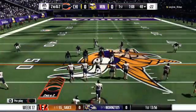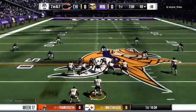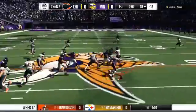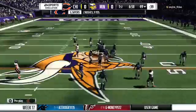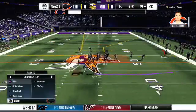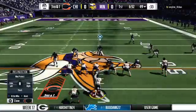And the D-line pinching together must be expecting the run. Here we go now. They'll run it now out of the gun. And nowhere really to go there. He'll take this up just shy of midfield. Only a yard on the pickup, so from a good situation on 2nd and 2, it's now 3rd and 1.